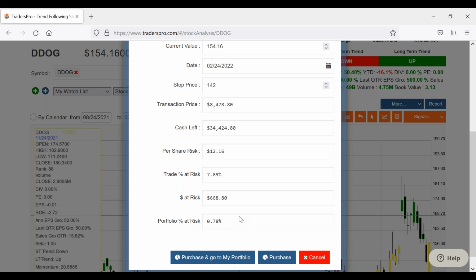What this is telling me is how much of the portfolio I'd be losing if I get stopped out, and this tells me the dollar amount. So if I get stopped out, I'm looking to lose about $668. Now, this is important because as you're going through this analysis, you better be okay with that. Not all these trades are going to work out. If that freaks me out and I could lose $668 if I'm wrong, then you need to reduce the size of the position. Even though the numbers say you're looking okay, if I can't handle that loss, I've got to get that amount down to a level that I could handle.